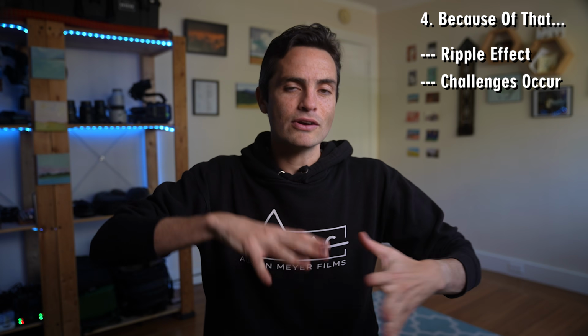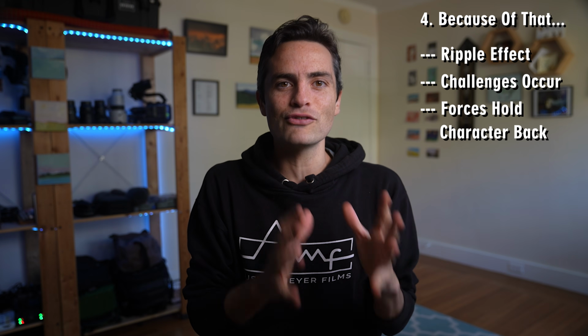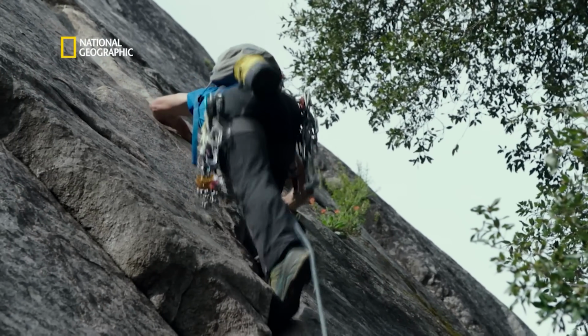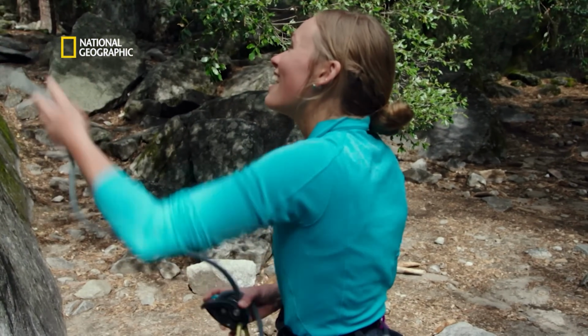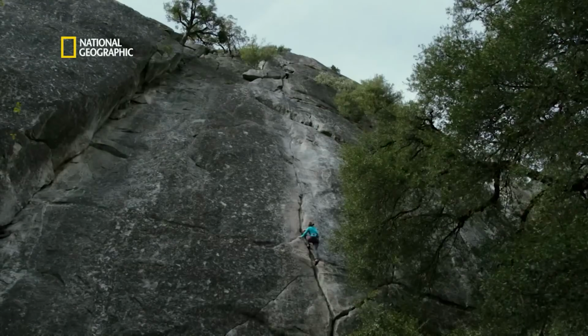So there are ups, there are downs, it's a roller coaster. One of the hallmarks of this section is that the external and internal forces are constantly holding the character back from achieving their goal. In Free Solo, for example, the first "because of that" is at the 20-minute mark after Alex's new girlfriend, Sonny, moves in.